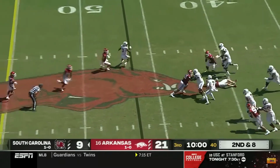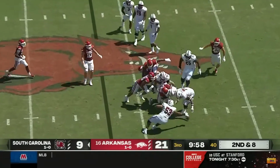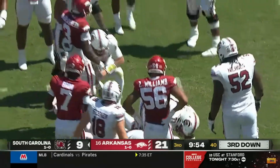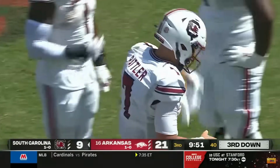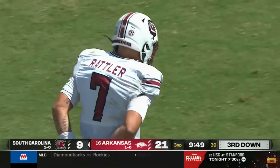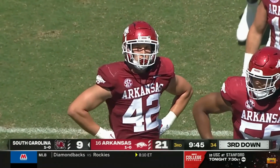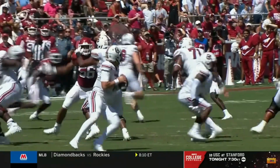Rattler steps up in the pocket. The ball stripped out from behind, and Rattler gets it back. Hit. He lost it. Covered up. South Carolina will hold on as Drew Sanders got the strip sack. Rattler on the carom found the ball again and lost it again. And it looks like Vershawn Lee was able to get ultimately the recovery.